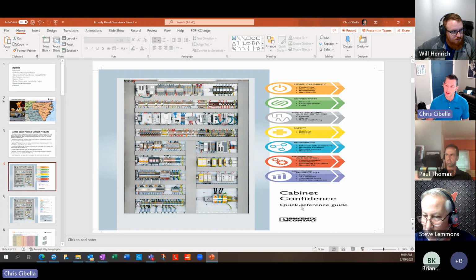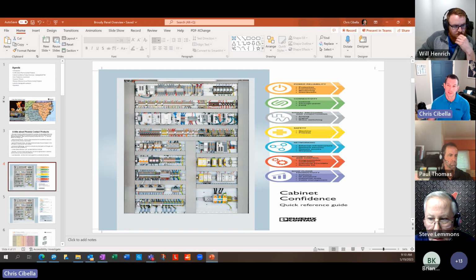And we call it our Cabinet Confidence Catalog. It's very pictorial, very visual, showing you a big Hoffman cabinet and most of the components inside that cabinet, letting you know that that could be Phoenix Contact. So really in here, minus the wire and the back panel that everything's mounted on, is Phoenix Contact: everything from the wire duct, DIN rail, and all these components that we'll go into. There's even a little cabinet light up at the very top here. That's not in this presentation, but we do those types of products as well.